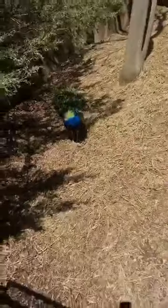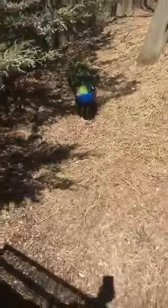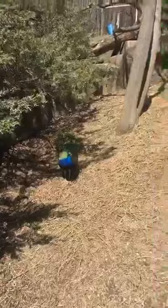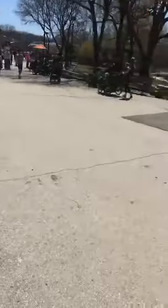Ah, here is a peacock. Let me turn the camera. You guys can see the peacock over here. Little peacock right there. Now these peacocks, they are not caged, they can fly out anytime that they want. And so sometimes we'll find them just walking around on the sidewalk out here. So that's pretty cool.